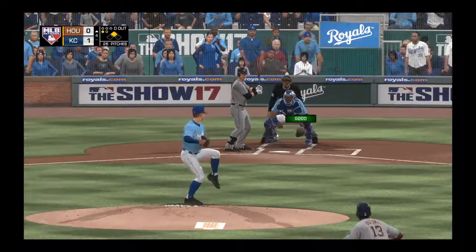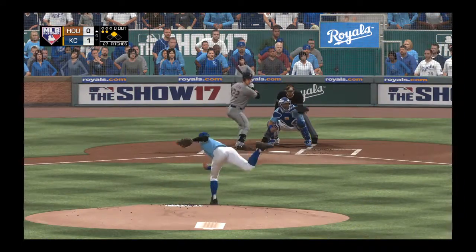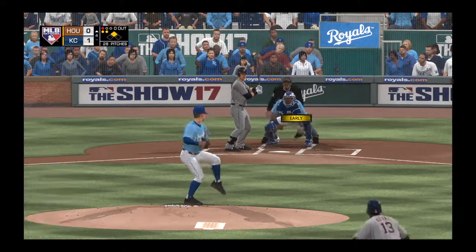First pitch hacking here, and that's the first strike. And he gets a piece here as this ball is fouled away. Aggressive swings out of him to start this at bat, but he hasn't been able to put the ball in play. Time to use that aggressiveness and make him chase now. A ball and 2 strikes.